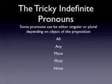See, some pronouns can either be singular or plural, depending on the object of the preposition. Remember, in a prepositional phrase, you have the preposition and then the object of the preposition. Behind the house is the green car. The prepositional phrase is behind the house. In that sentence, the preposition is behind, and the object of the preposition is house.